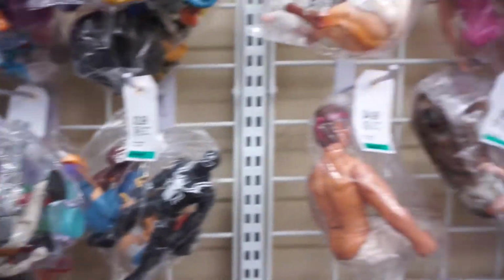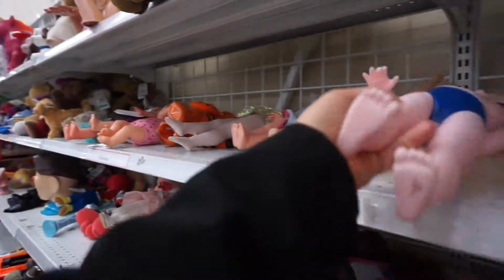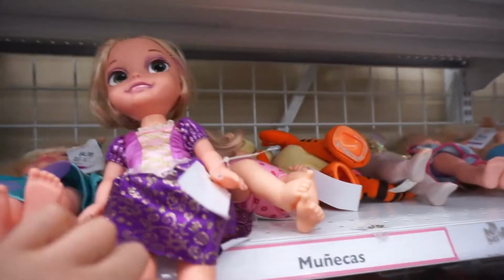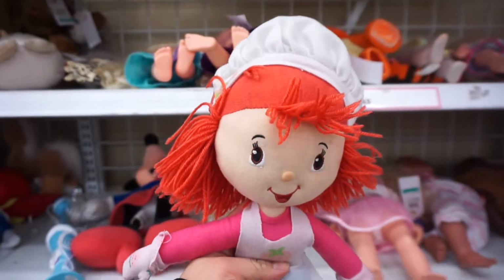Ew. They have a lot of cute stuff too. I don't know why these little dolls are so cute to me. With the hair. They have more. They don't have clothes. Aww. This one had a makeover. Is it Strawberry Shortcake? Oh, it is. She has messy hair.